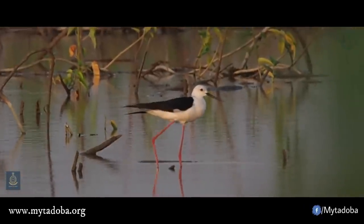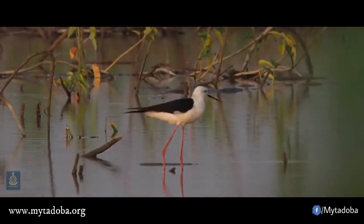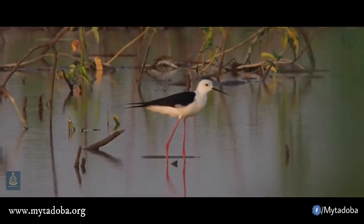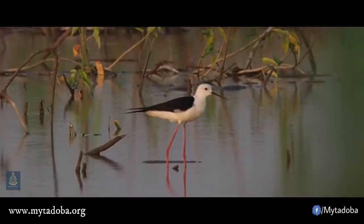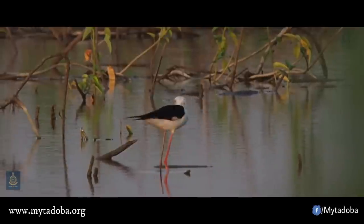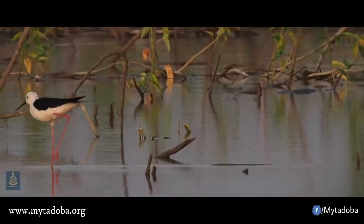The black-winged stilts are gregarious birds. They roost in small groups but spread out while foraging. Both male and female choose the nest site. It is often located on a small island in the marsh.